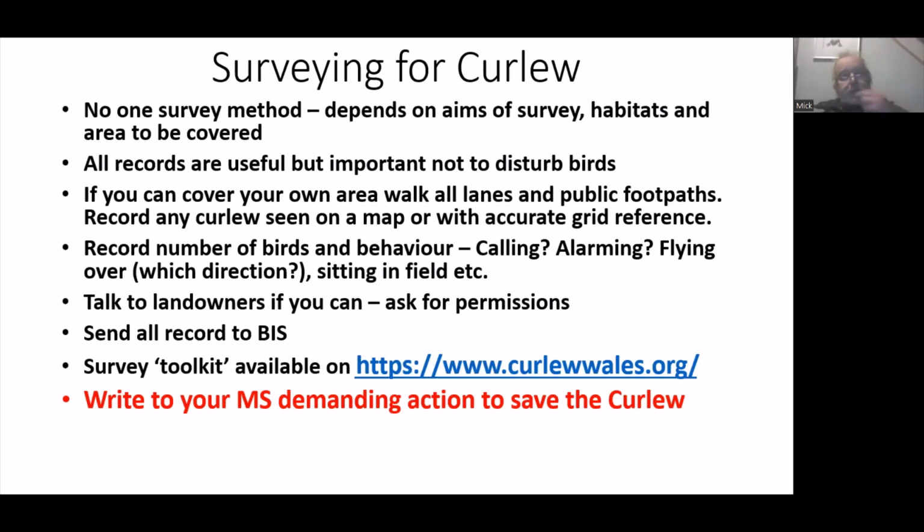The record centres throughout Wales are coordinating on this, so all curlew records submitted to each record centre will come back to the people working on the ground on curlew, so we will be able to use them very quickly. There's a survey toolkit available on curlewwales.org, which goes into more detail on these. And I'd also like to ask you to write to your Member of the Senedd demanding action to save the curlew, because despite the Minister promising to fund the action plan, this has not happened as yet.